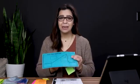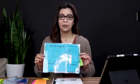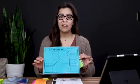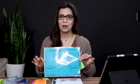And this one is laminated. I chose to laminate this and I use it year after year, like I said, it works out great. But what I did is I took one of my graphic organizers. In this case, for fourth grade, we teach plot, which is really, really difficult to understand in fourth grade.